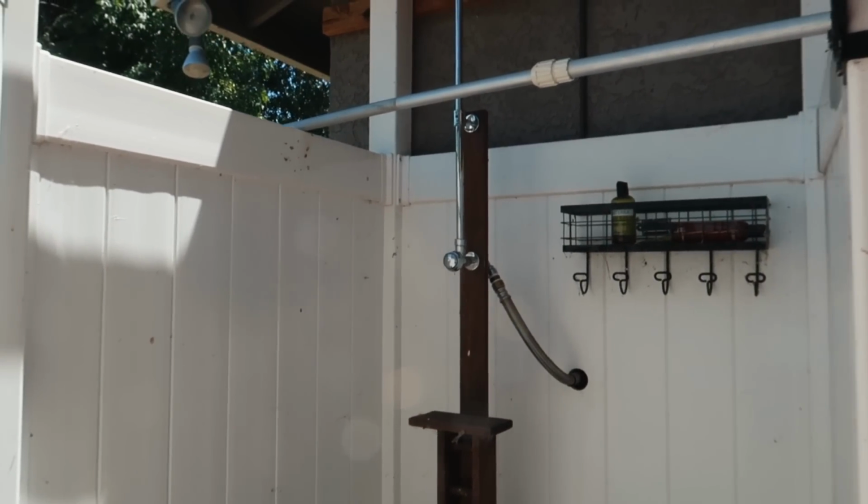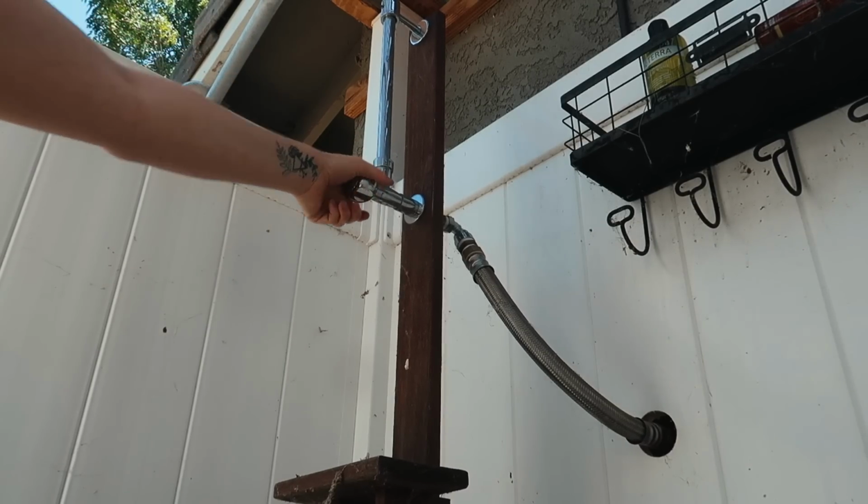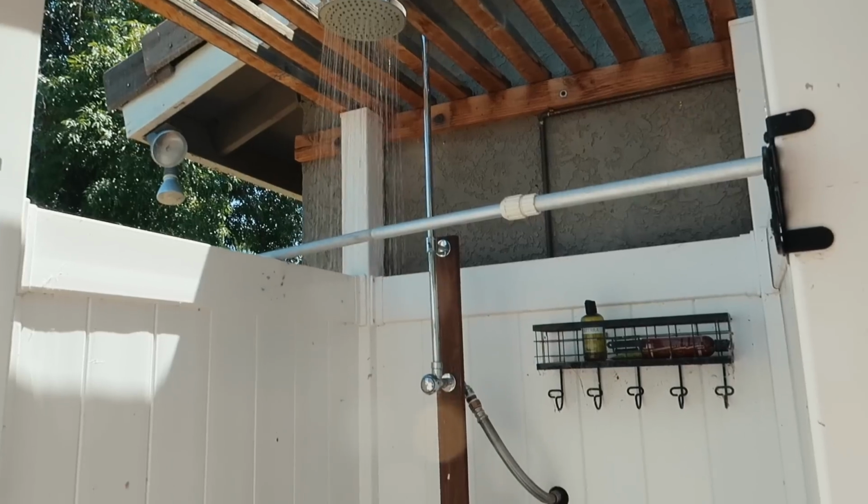I had Kevin build me this shower, and he says I don't use it enough. But I do use it, just only in the summer because it's way too cold. There's no heater on it, so it's ice cold water.